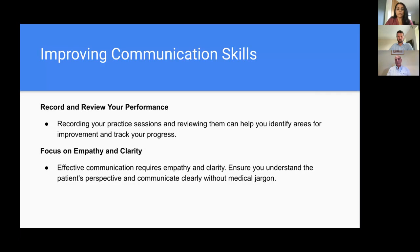Sometimes I found that recording and reviewing my performance was also quite useful in terms of identifying areas for improvement and tracking my progress. For example, if I was revising at home and I wanted to practice examination, I could still act it out and I could record it and then watch it back and look at it against what would be a mark scheme in terms of what points I would need to get. And that way I could make sure that I'm becoming more slick with my performance every time I do it. Focusing on empathy and clarity is also really important in terms of effective communication. So ensure you understand the patient's perspective and communicate clearly without using medical jargon.